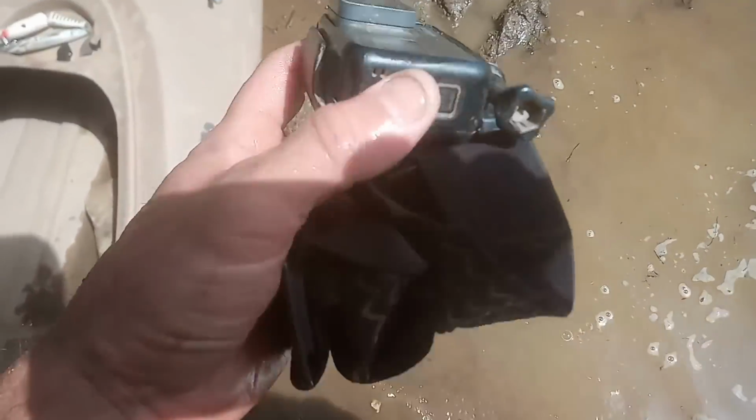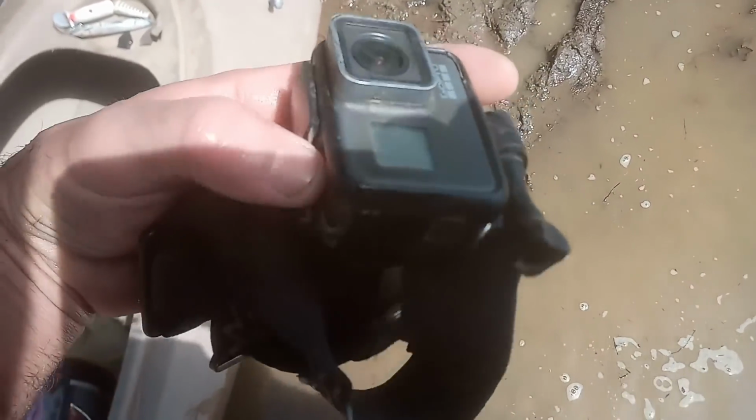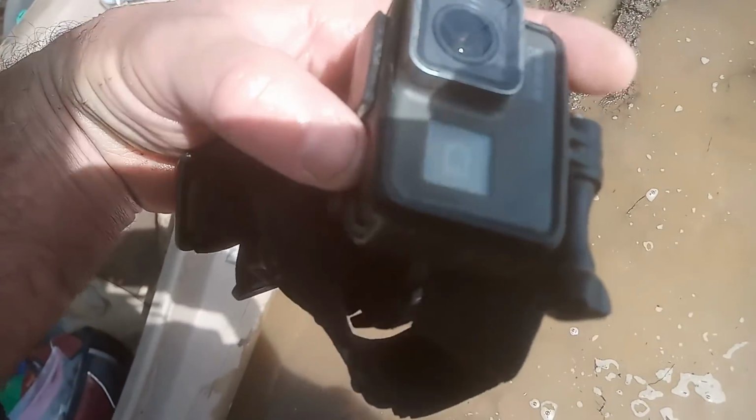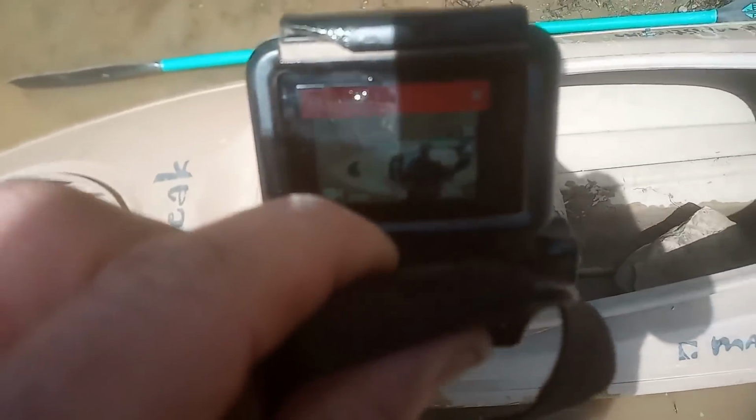My GoPro's right here. This is what I use with the head harness. And see, it won't even turn on. It turned on and said low battery, zero. Well, there it is. But see, low battery. You see it there. So I just gotta not use that.